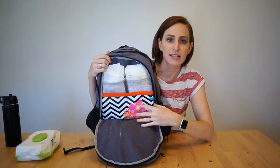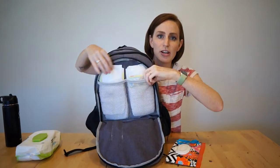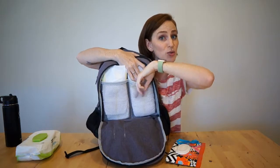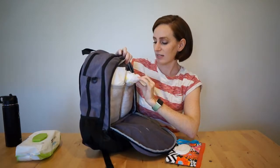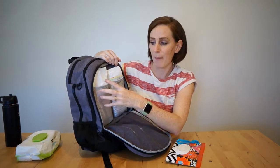And you'll see this does have some interior pockets. We've got 2 mesh pockets right here. Again, the mesh is a pretty nice quality. It's not super stretchy, so you can't move these out a whole lot. I've got about 8 diapers in here right now, which for me is plenty for my 10-month-old if we're going out for a whole day. But you wouldn't be able to fit much else in here.